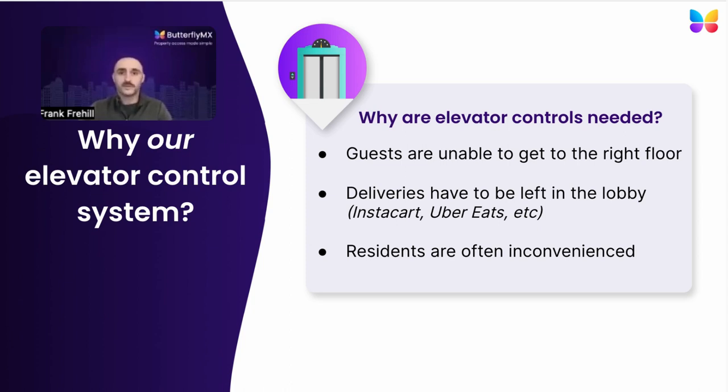What about guests, deliveries, or other users that don't have a physical credential like a fob or access to a PIN code? How can they reach the appropriate floor? In this use case, the resident will need to physically leave their apartment to come down to the lobby to receive each guest and bring them to their floor, or they'll need to come downstairs to pick up their food delivery. In this case, guests and deliveries get stuck in the lobby, and it can be an inconvenience and a problem for both residents and property managers. To me, that's where ButterflyMX's access control system comes in to provide the solution. Let's talk a little bit more about that in the next slide.